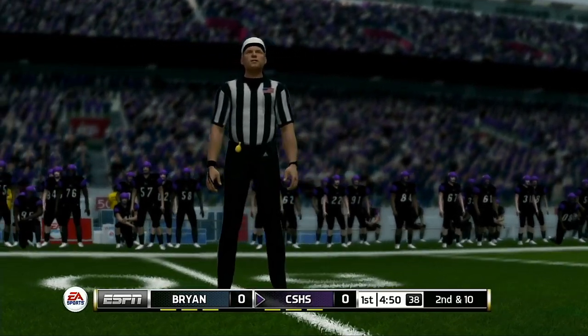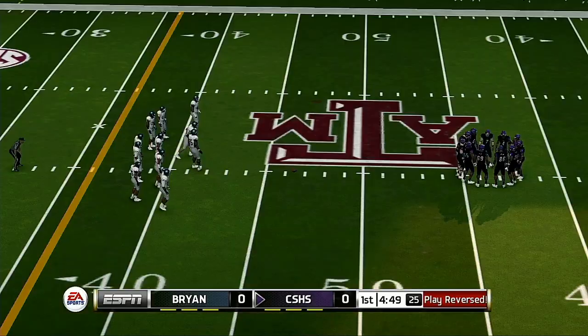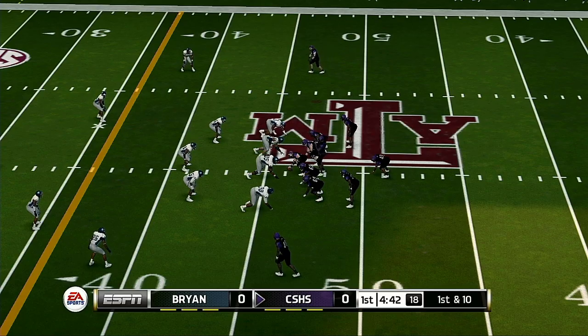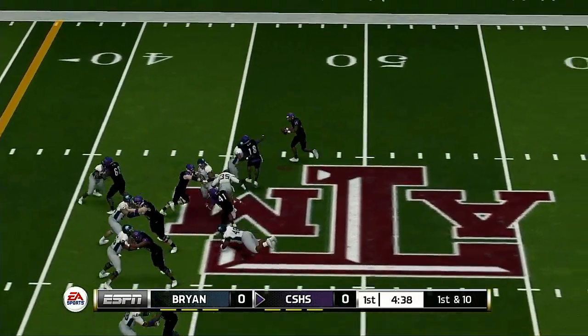After reviewing the play, the ruling on the field is reversed. So they'll overturn the call and rule this a completion. There was a bad call made on the field, but they were able to fix it because of the replay. This is exactly why the booth review is a great thing for college football.